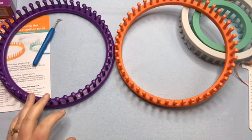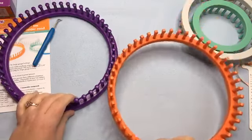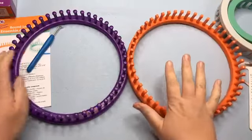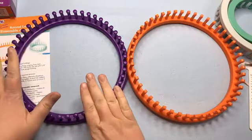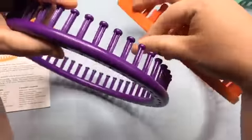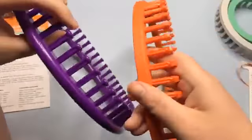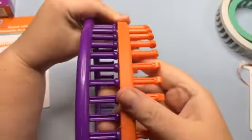Okay, now I have glare, but there we go. All right, so this is it together, side by side. This is an absolute replacement for this product. What I love is the pegs. You know how the pegs on the old Nifty Knitters stick out a little bit, and even on the back? This one has a smoother transition to it.